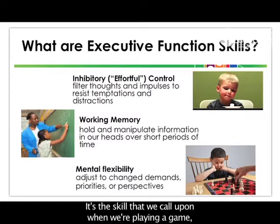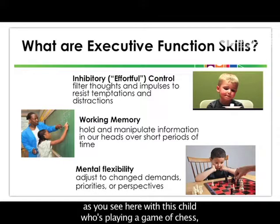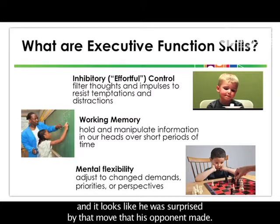It's the skill that we call upon when we're playing a game, as you see here with this child who's playing a game of chess, and it looks like he was surprised by that move that his opponent made.